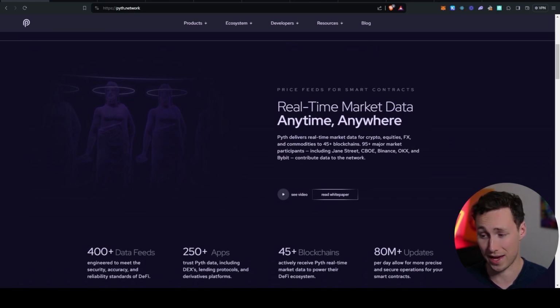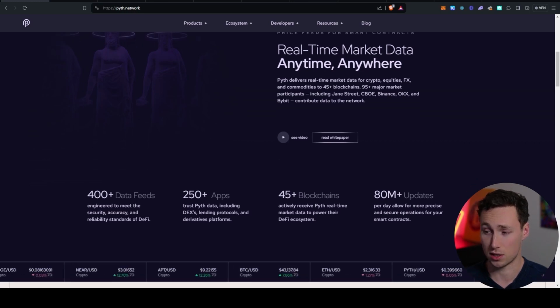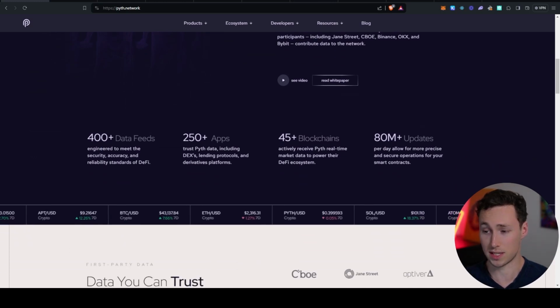It's extremely fast. It updates every 300 milliseconds, and they source it from many reputable sources. In fact, over 95 of them, including TradFi firms like Jane Street, as well as crypto native firms like Binance, OKX, and Bybit. So they're sourcing data from all those different places. They have over 400 data feeds. They supply data to over 250 applications.